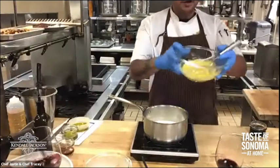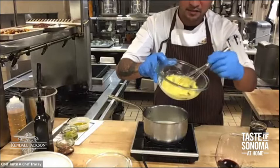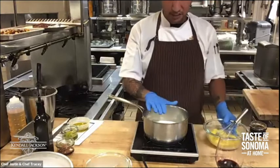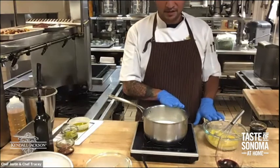All right, so we're whisking things together now. Right here we have our yolks, our brown rice flour, and our sugar. As soon as this comes up to a simmer, we're going to temper them together, and then we're going to make a custard out of this.